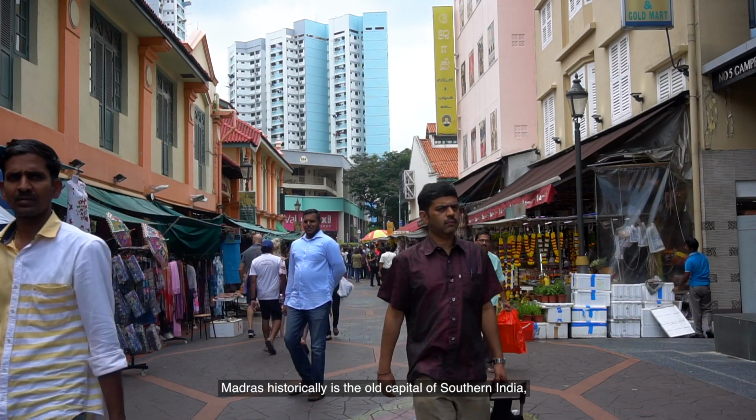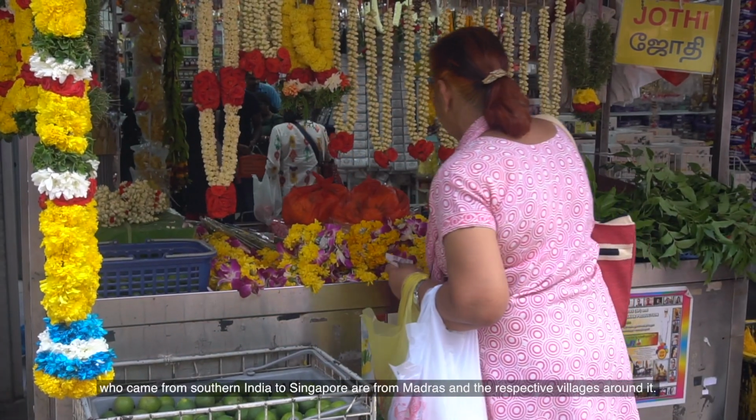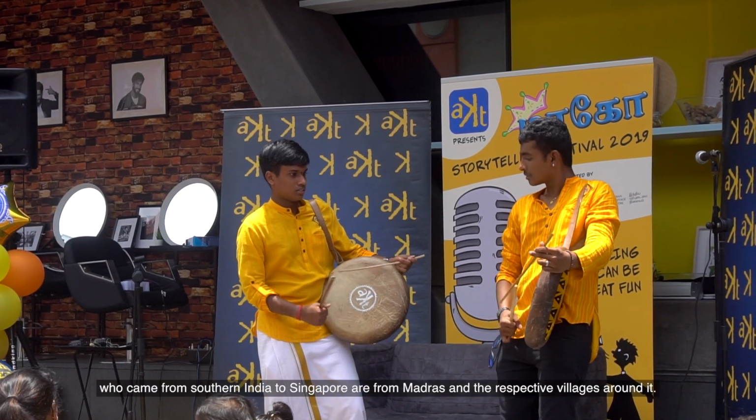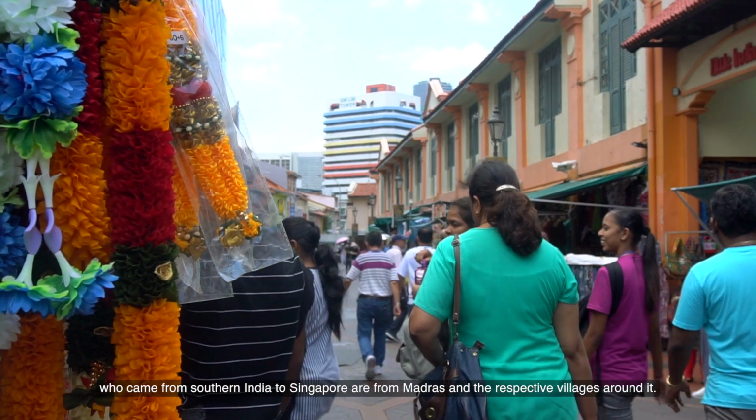Madras historically is the old capital of southern India. Right now it's known as Chennai. So I think most of the Indians who came from southern India to Singapore are from Madras and the respective villages around it.